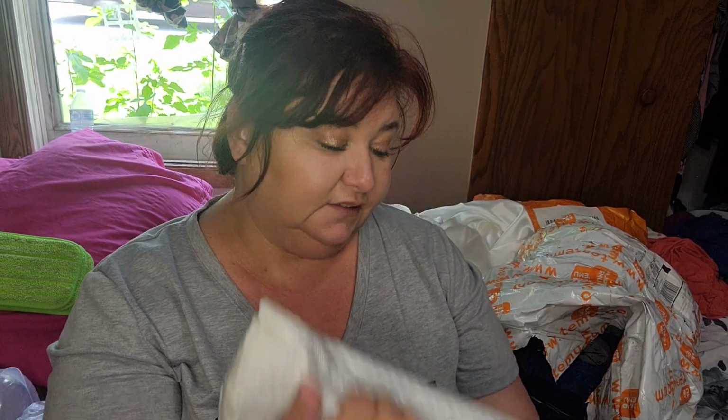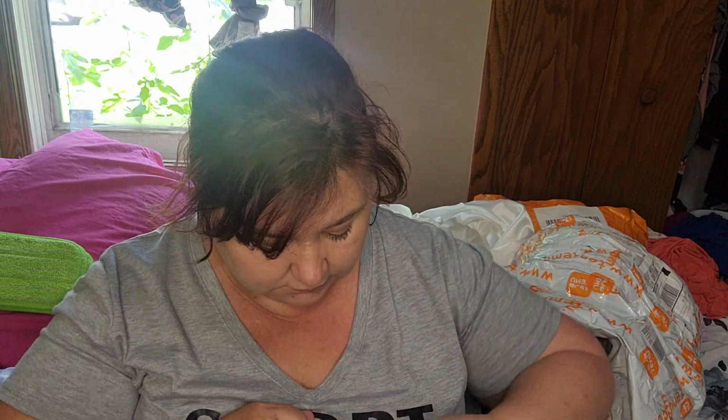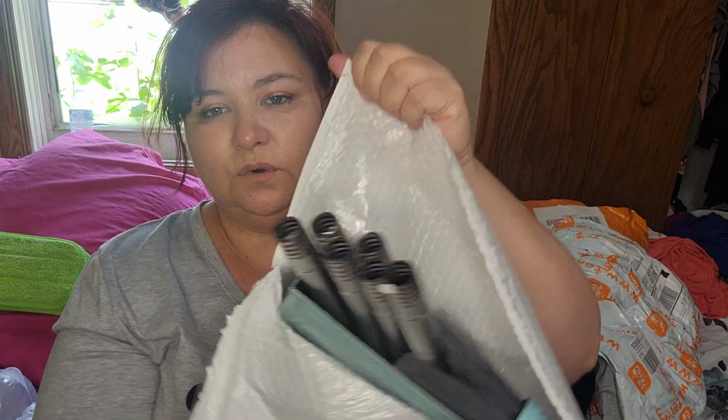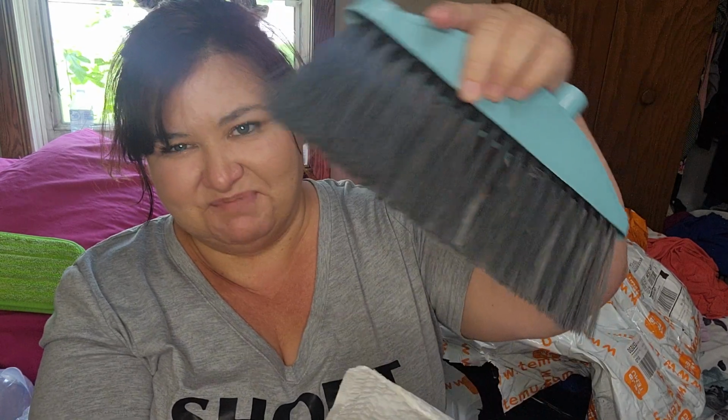Okay. We're almost done with this bag. Thank you for holding in there. This was $9.99. If I can find out how to open it. I got two of these because I wanted one for the basement where the cat litter is, and one for upstairs. Now it's not put together, but here's the broom head.